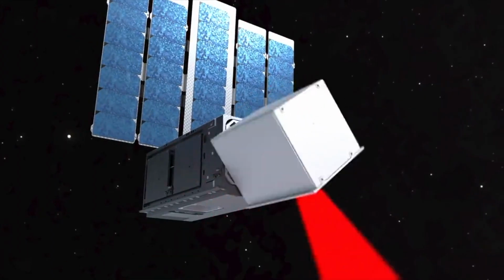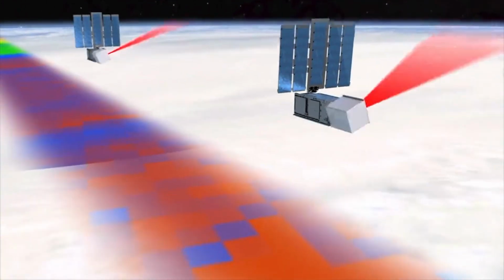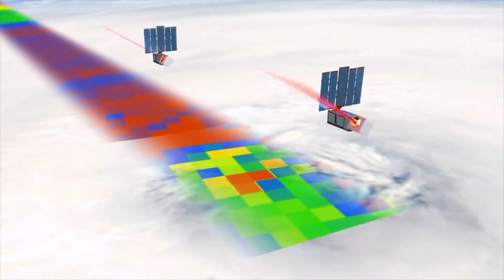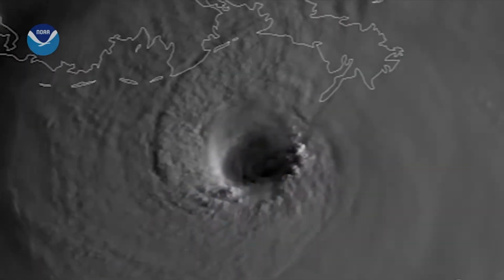Another 2 satellites launched later will create a small constellation equipped with coffee cup-sized scanners to analyze hurricanes more rapidly than ever before. Former FEMA Director Craig Fugate, who has vast experience in emergency preparation and response, discusses the significance of this mission. This is really important in the Pacific where we don't do aircraft.